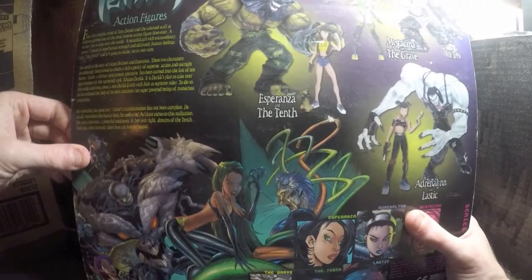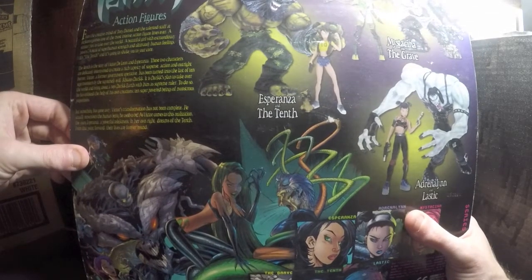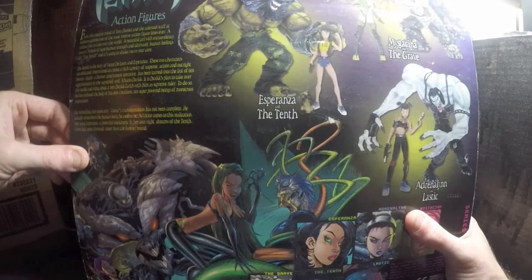But something has gone awry. Victor's transformation has not been complete. He actually remembers the human being he used to be. As Victor comes to this realization, the young Esperanza, a powerful telekinetic in her own right, dreams of the 10th. From that point forward, their lives are forever bound.